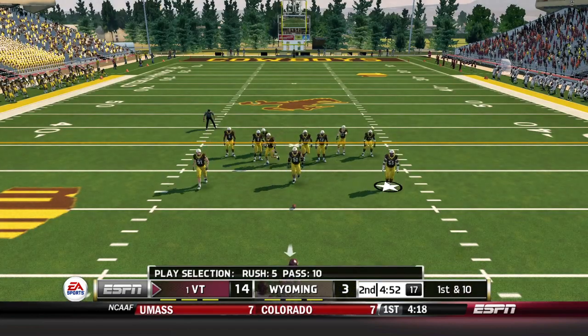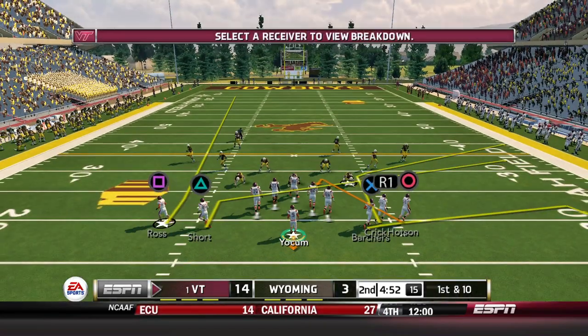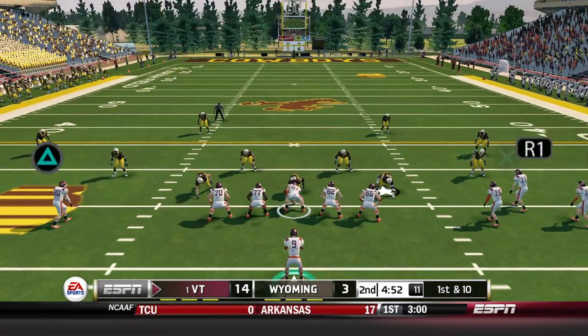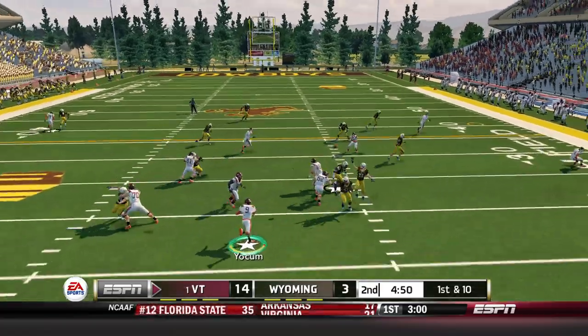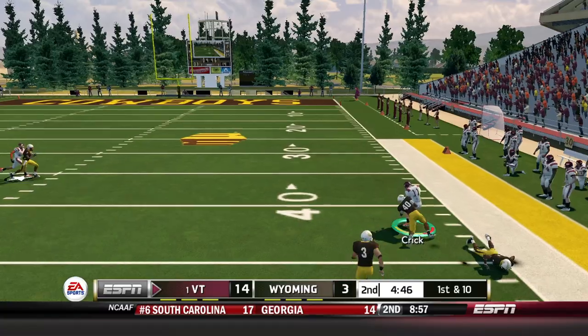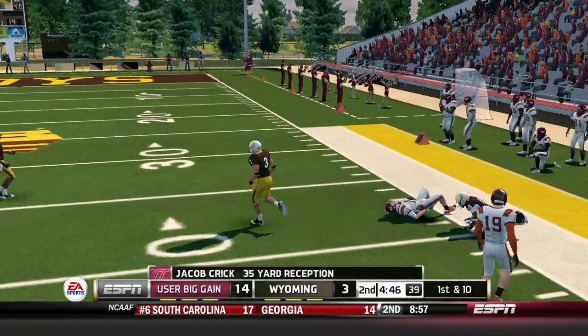You think about the challenges these two teams are facing. On one side, you've got to find a way to keep building on your lead, and on the other side, you've got to find a way to get back in it. Empty backfield, quarterback in the gun. Five wide receivers. Fires it out. And he's tackled right around the 40.